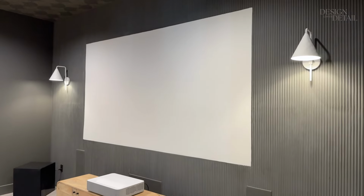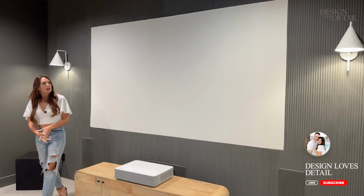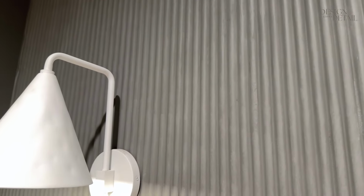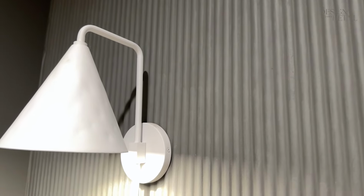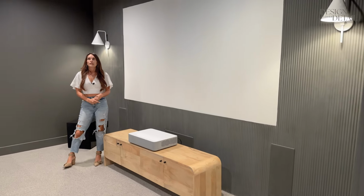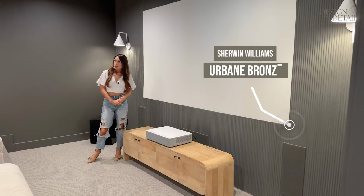And then we did this really cool fluted detail on the accent wall just here at the front. This is a plaster that they installed in panels, and I did this whole room in one of my favorite dark colors. You'll notice I almost never do dark, but I think a theater is a perfect place to do that. This one is Sherwin-Williams Urbane Bronze.